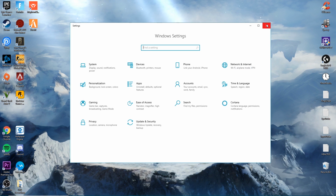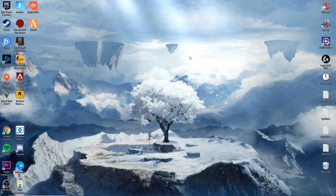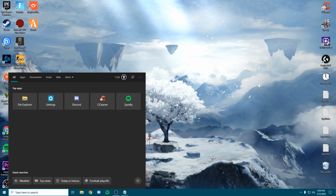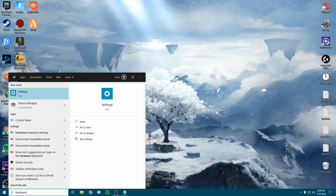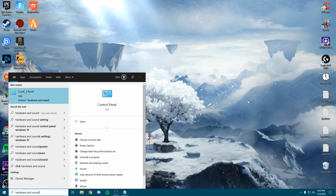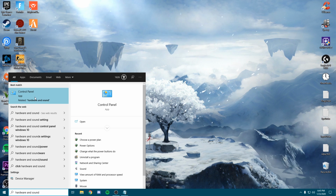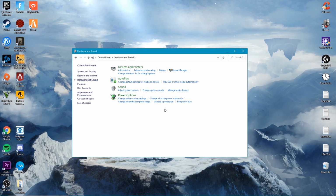Once you have that disabled, we can go ahead and close out of the Windows settings, and we're going to make sure that we have fast startup enabled. To do this, we're going to go to hardware and sound. From here, control panel should come up. You can also just search control panel. Both will come up. You can go to hardware and sound from here.